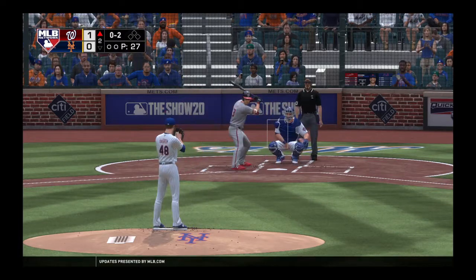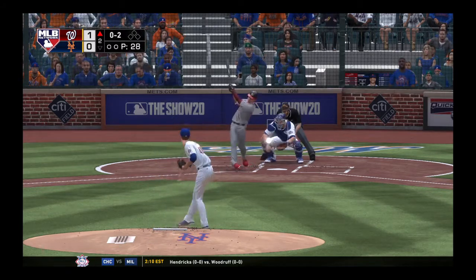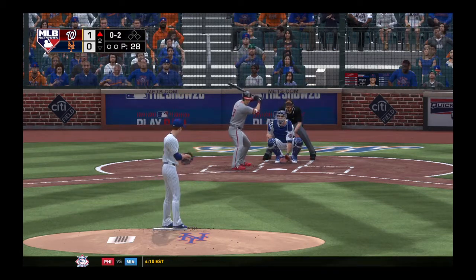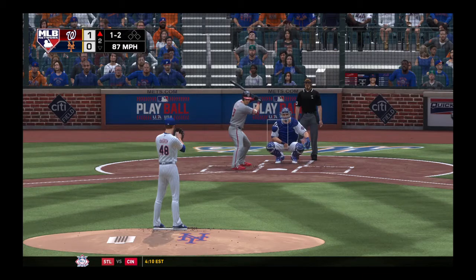Ooh, that's a good pitch to take a hack at right there. Change up in the zone. He'd like to have that one back. And this is foul tipped as he stays alive here. But meanwhile, that ball came right back at our home plate umpire, and he may need some attention at this moment. Off-speed pitch in the dirt as he takes it for a ball.